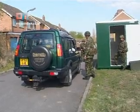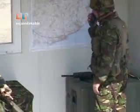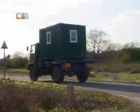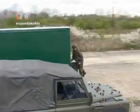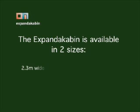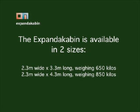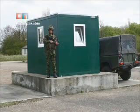The expandakabin is ideal for checkpoints, security guard rooms, home offices, workshops, site offices, sleeping quarters, kiosks, and a host of other uses. Expandakabin comes in two sizes: 2.3 meters wide by 3.3 meters long, which weighs in at 650 kilos, and the 2.3 by 4.3 meter model, weighing 850 kilos. If you require a larger accommodation area, the expandakabins can be linked together, side by side or end to end, to meet your needs.